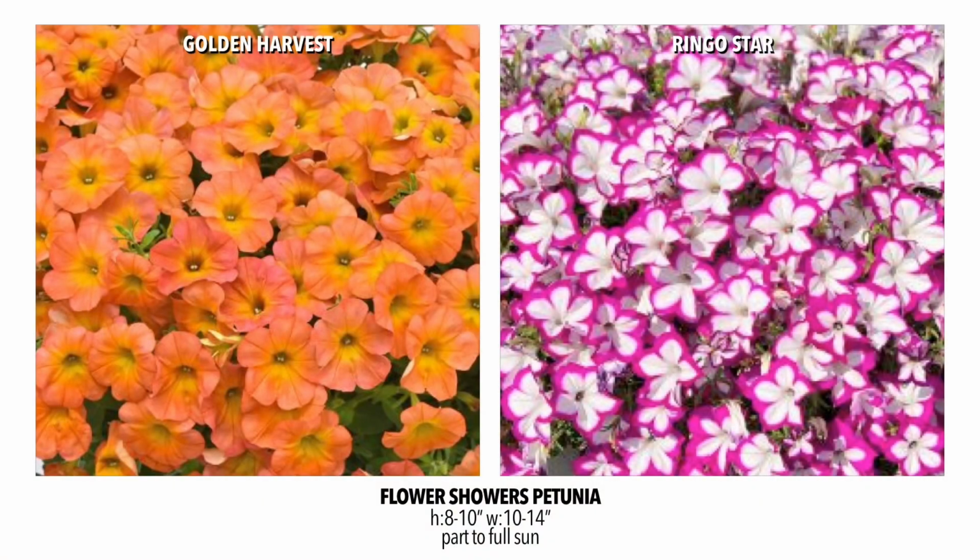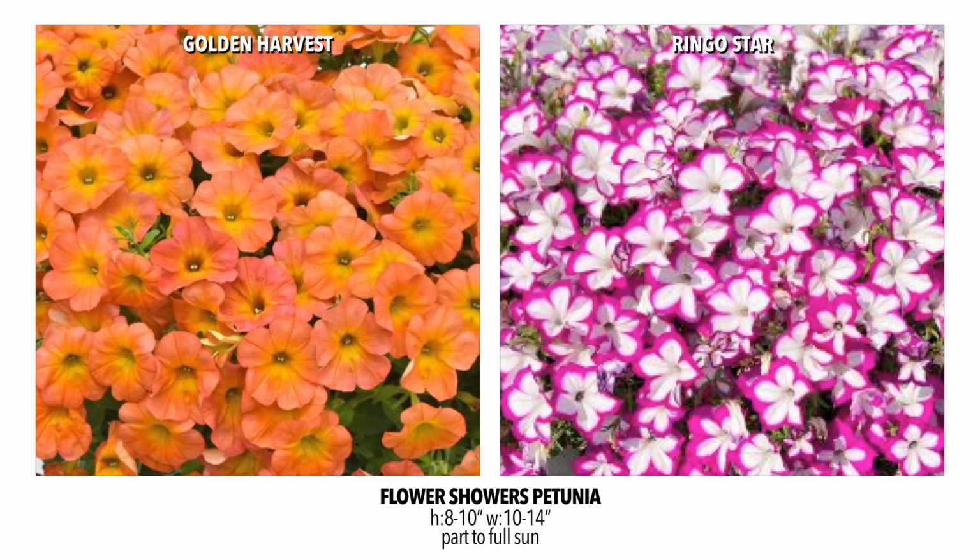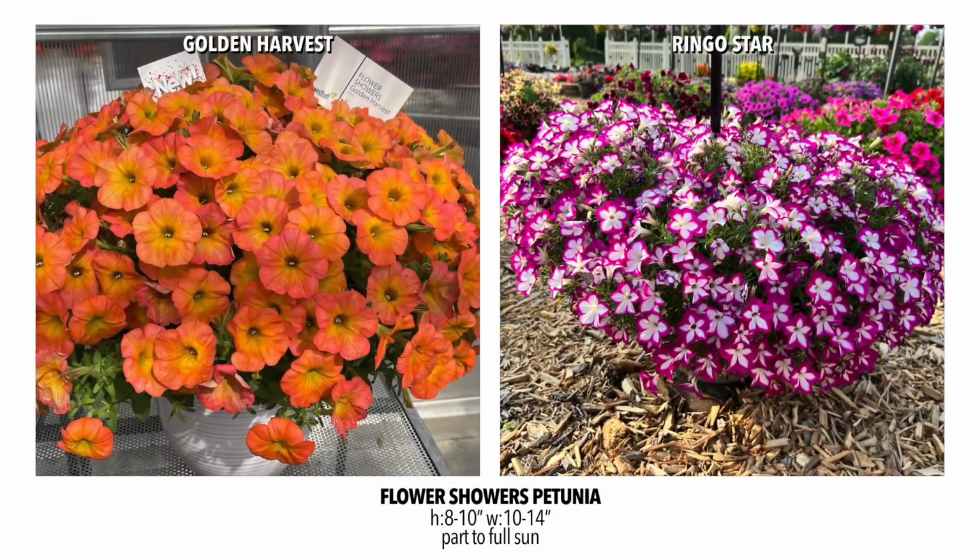We're adding 2 plants to the Flower Showers series. The first one is the Golden Harvest. That one is kind of like the toned down version of the Flower Showers Mayan Sunset. So it's beautiful kind of peaches and oranges. And then the other color is the Ringo Star. And that one is a fantastic bicolor. Just look how beautiful that magenta rim is on that. And what's interesting about the Ringo Star is that the flowers are a little bit smaller, but they seem to just grow right from the center of the plant all the way out. So the thing is just a complete cascade of flowers. It's really a nice one, and both of these get a nice large size.